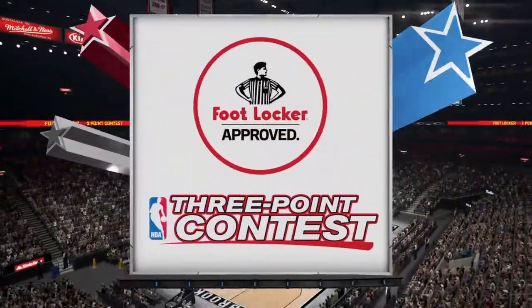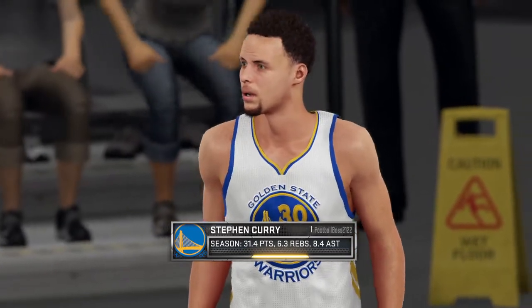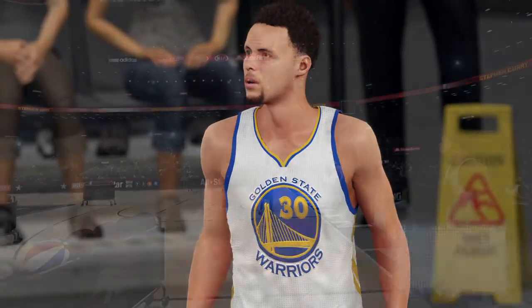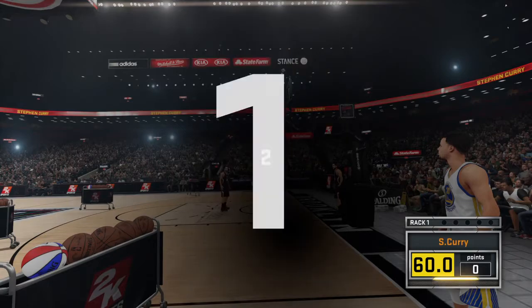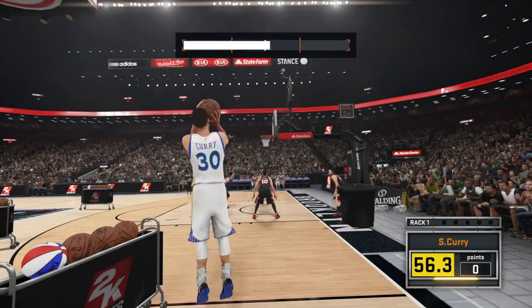This is Kevin Harper. And so we'll see Stephen Curry. He has 60 seconds to make as many shots from behind the arc as he can. But as you know, there's a money ball on each of the 5 racks worth double. That's 25 shots to get a maximum of 30.